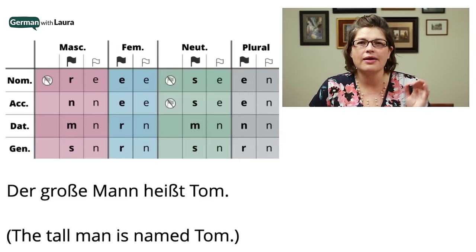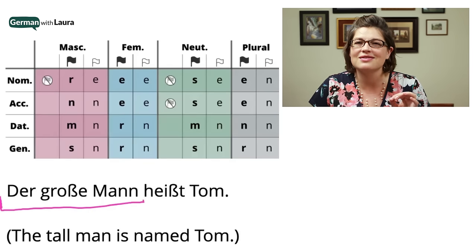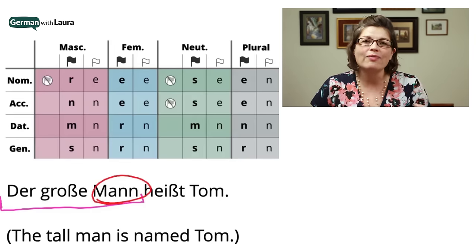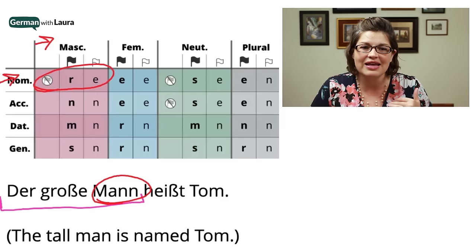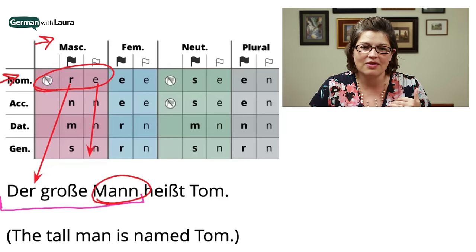Okay, so that said, let's look now at those three examples that we had right at the beginning, but now through this lens of the all-in-one declensions chart. All right, so we have der große Mann heißt Tom. Yet again, reminder, der große Mann is in the nominative case because it's the subject of the sentence, okay? We know that Mann is a masculine noun. It would be der Mann, because it's referring to a male person. So that means in the all-in-one declension chart, the intersection that we have to be at is where masculine intersects with the nominative. So that's going to be right here. And you can see that then reflected in the declensions on the words coming in front of Mann. There's the R and there's the E.